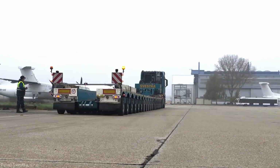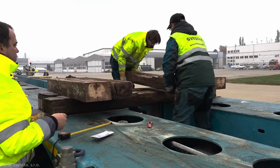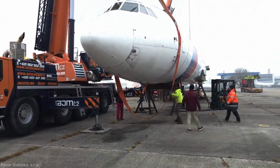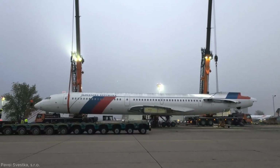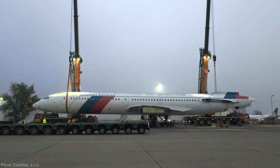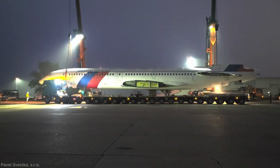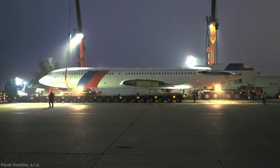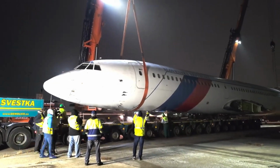The transport of a special aircraft part for the Slovak government, an Airbus A380 fuselage, began with meticulous preparation at night. The 50-meter-long fuselage was carefully positioned using cranes and lifting equipment to ensure precise alignment and balance on multi-axle trailers. After securing the cargo, the trailers underwent thorough alignment, stability, and safety checks before departure.